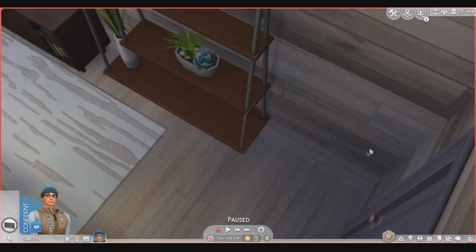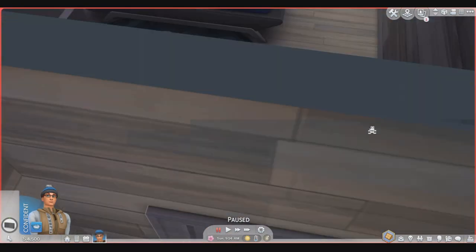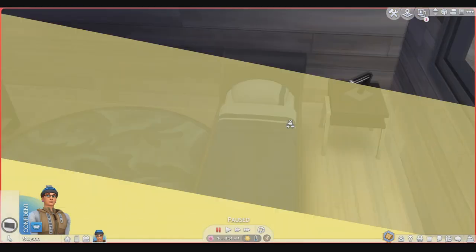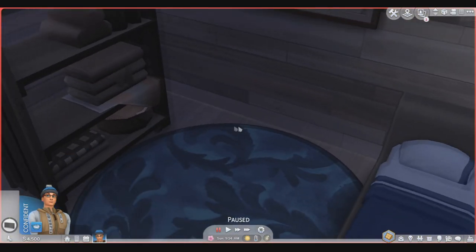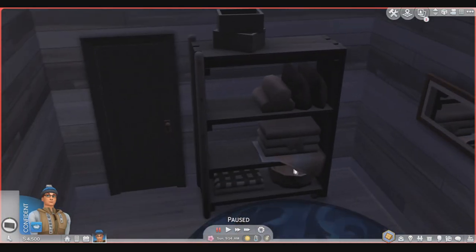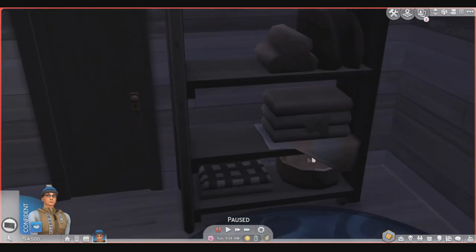But what is that last door to go to? This one. Another. Oh, it's a two bedroom. Okay, hello. Oh my God. Wood on wood on wood. Except this room has a weird bookcase. Are those blankets? What the heck is that?